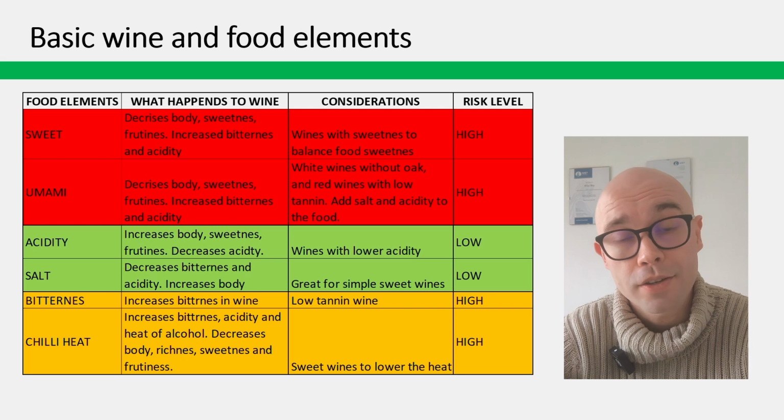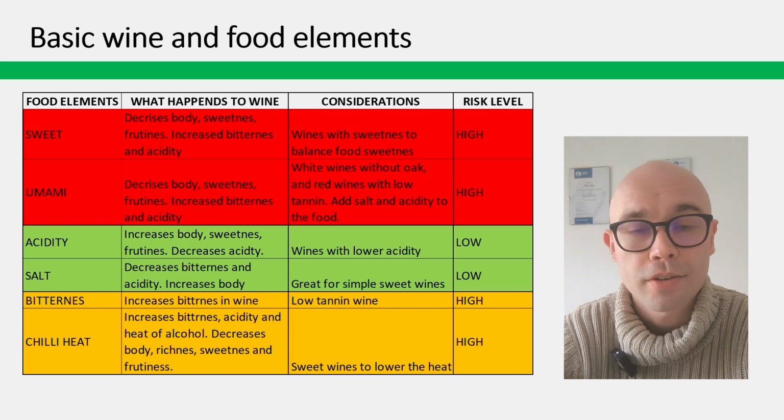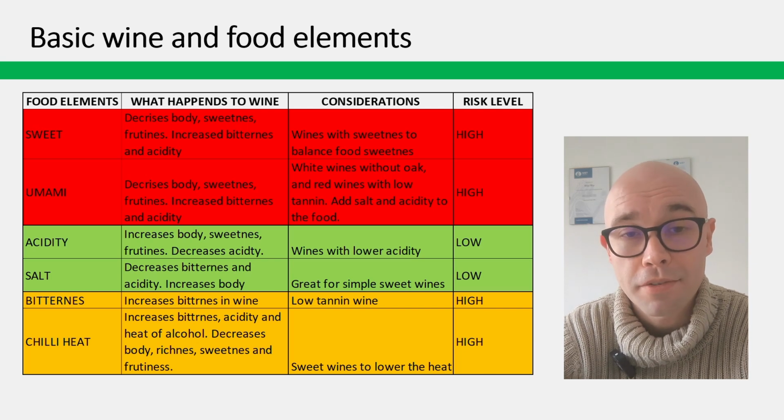On the other hand, if you're just enjoying spicy food and that's your main objective, and you want to drink a 15% alcohol wine, go crazy.